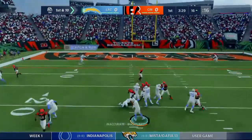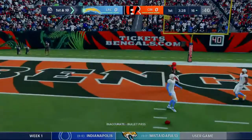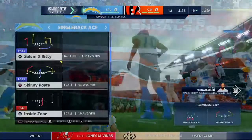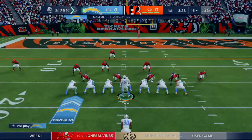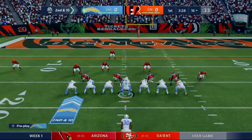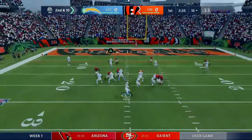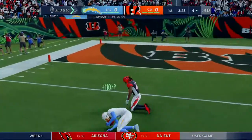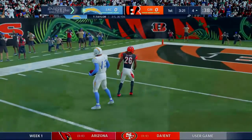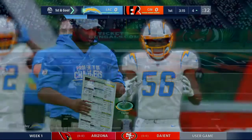From the red zone now, here's Taylor on 1st down. And that's going to be knocked away in the end zone. It's incomplete. Trey Flowers, the Michigan State man, right there in coverage. Taylor incomplete on 1st down. Here's 2nd and 10. And this is complete. It's Allen. And all the way down inside the 5 to the 4.